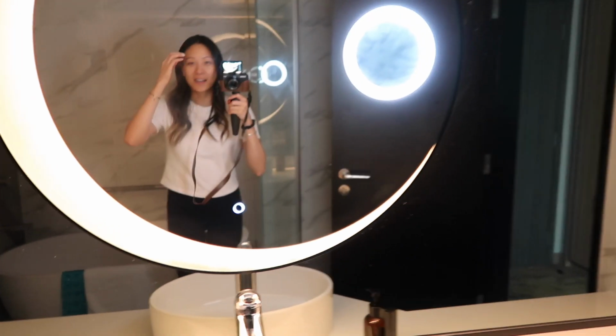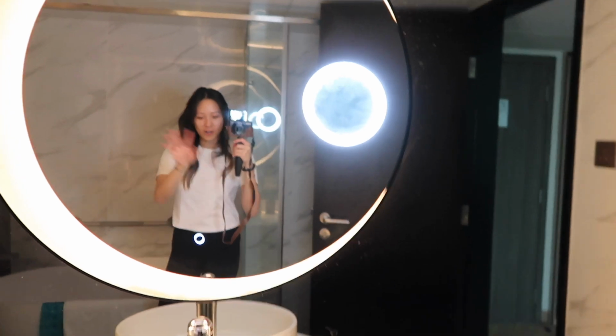Okay, I saved the best for last because the bathroom, it's amazing. So that's the mirror, and then we have a nice sink, and I love how long it is. And then we have a toilet, and we have a bathtub, and we have a shower.